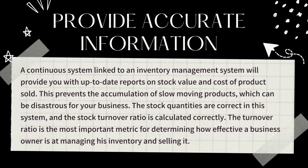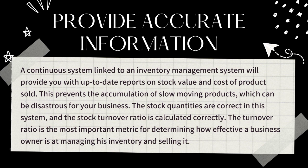Provide accurate information. A continuous system linked to an inventory management system will provide you with up-to-date reports on stock value and cost of products sold. This prevents the accumulation of slow-moving products, which can be disastrous for your business. The stock quantities are correct in this system, and the stock turnover ratio is calculated correctly. The turnover ratio is the most important metric for determining how effective a business owner is at managing his inventory and selling it.